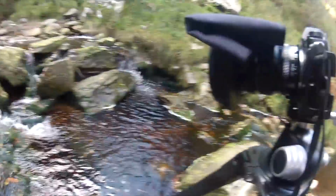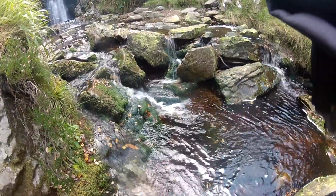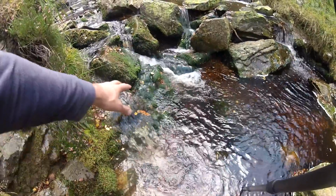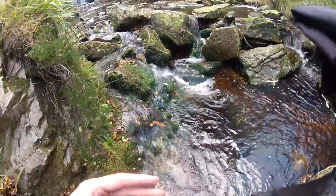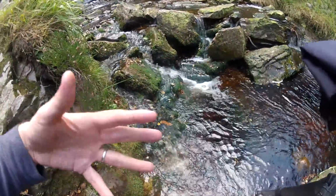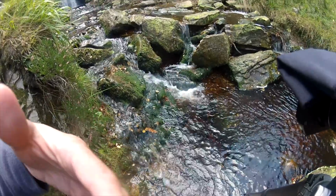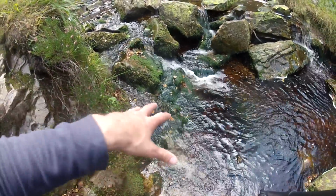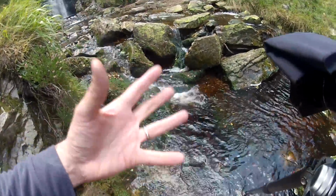What I'm doing is I've pointed my camera slightly downwards. The waterfall is still going to be in the frame, not all of it, but I'm mainly highlighting these autumn leaves that are being washed over. And of course with the polarizer, I'll take 2 shots. I'll show you one with the polarizer in neutral, and one with the polarizer in full effect. When doing a shot like this, you really want to be able to see through the stream to pick out those leaves. So this is where a polarizer is absolutely essential.